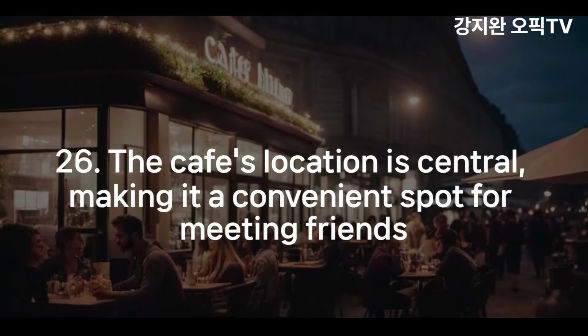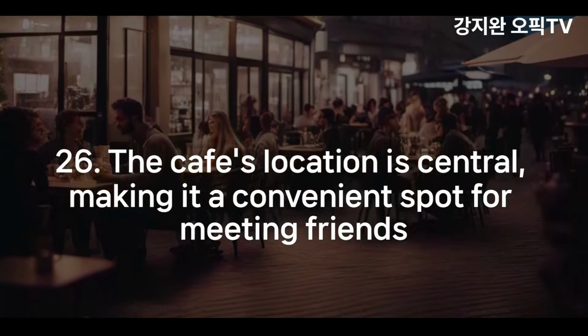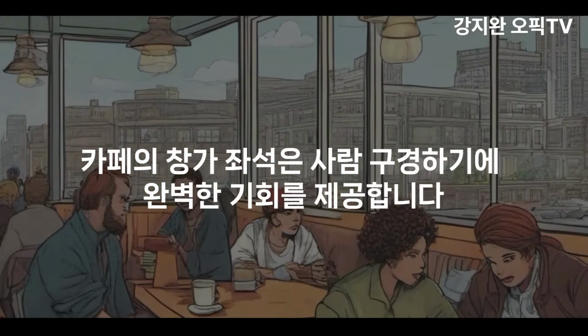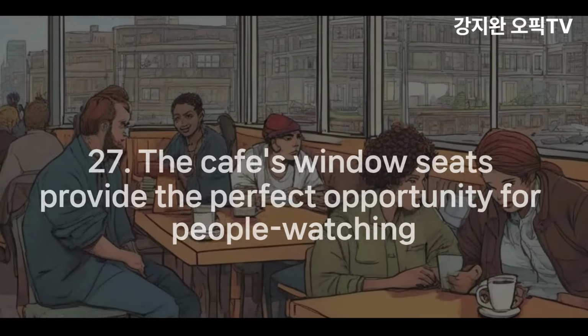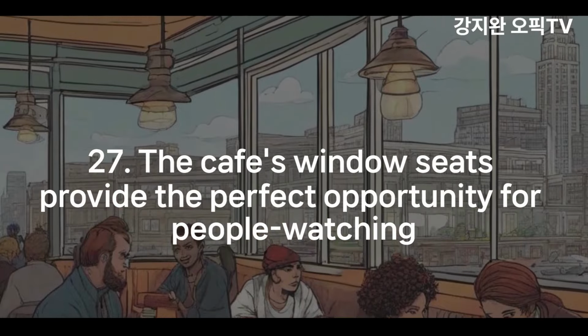The cafe's location is central, making it a convenient spot for meeting friends. The cafe's window seats provide the perfect opportunity for people watching.